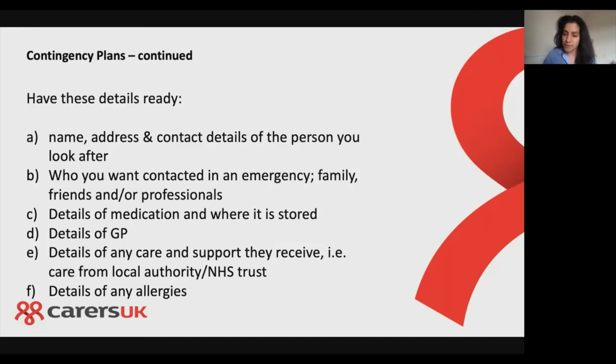Details of any medication and where it may be stored. Details of the GP, any care and support they receive, like from the local authority or NHS trust. If they're receiving care from an NHS trust, it might be from the clinical commissioning group if they receive NHS continuing healthcare. And also, what's important is any allergies that they have. But that link gives you a full list of all the things that you need to have a think about. These are just some of them.